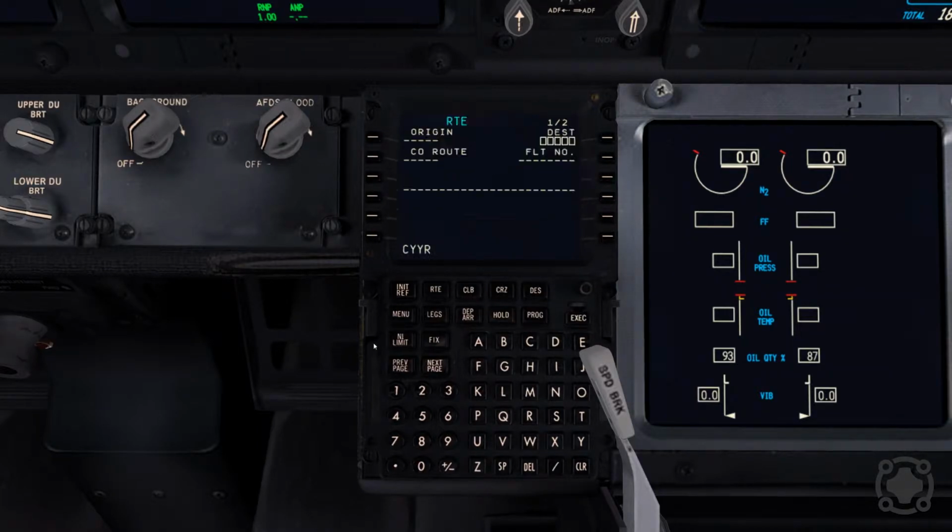Like so. In our route, we're going CYYR to KRFD. And the Rockford International Airport is a dedicated cargo airport. There is no passenger flying to this airport, so we'll be going to a cargo ramp to refuel and get out of there. Like I said, it's going to be a turnaround of like 5 or 10 minutes. Well, maybe like half an hour, because you've got to get fuel in the plane.